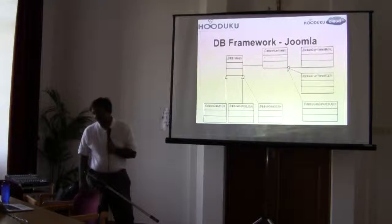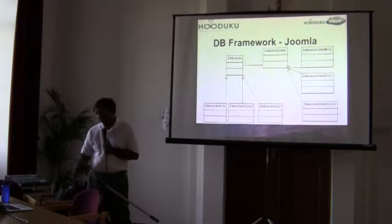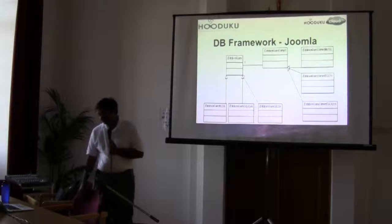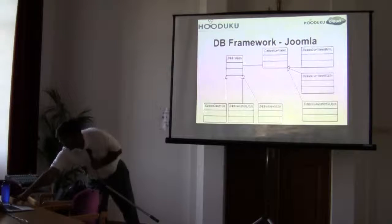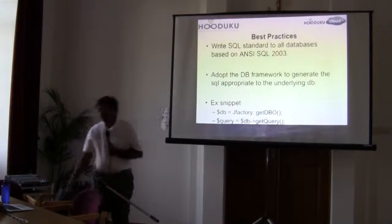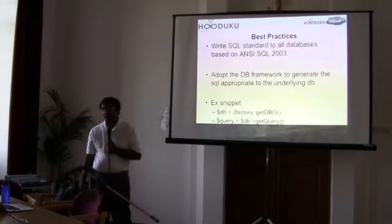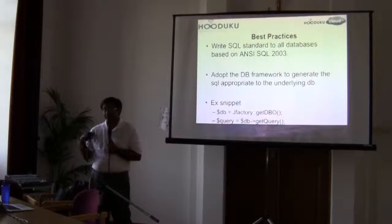Again, this is the second part of the DB framework where you have the database query and the query element for each of the drivers, which are for MySQL, SQL Azure, and SQL Server. So moving forward, the SQL that we need to write to support multi-DB cannot be MySQL specific. Sort of follow a standard to support all the commercial databases.